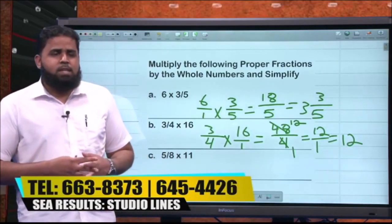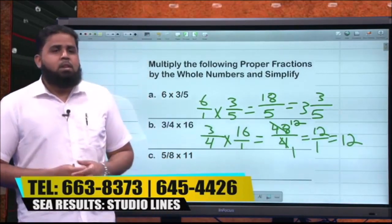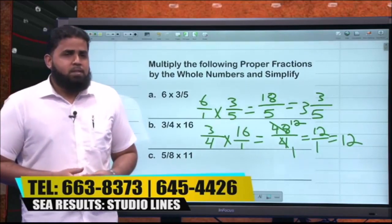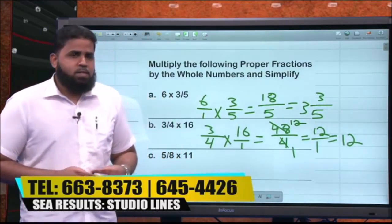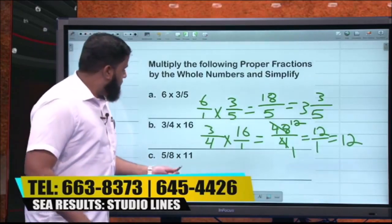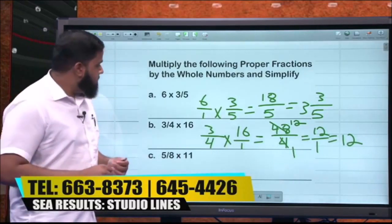You can cross cancel before you multiply, or vertically cancel if it was possible, all right? Remember, there must be common factors in order to do that. And then we reduce or simplify at the end. So our last one, before we turn to our real practice question, 5/8 by 11.